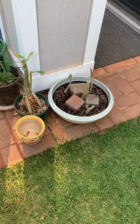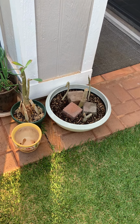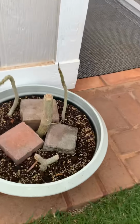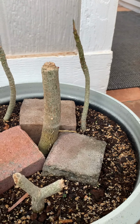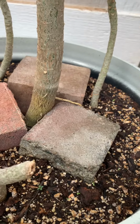Here are my 2 desert roses that I'm working with. One of them's all dissected. And if you look very carefully, you can see it has some budding starting. Pretty exciting. And also, if you look, the roots, I'm pretty stoked.